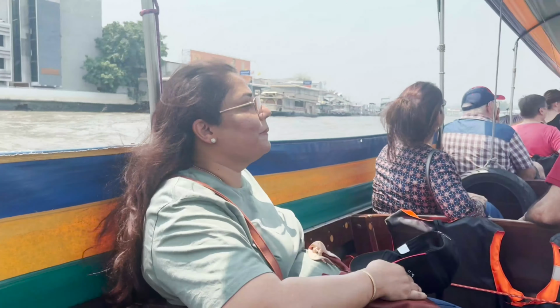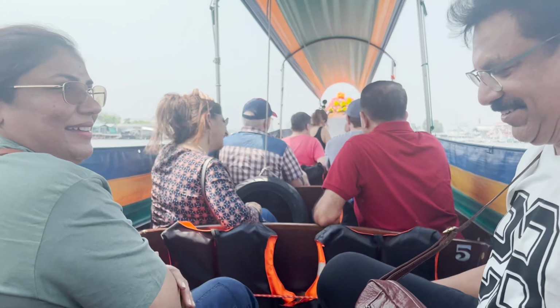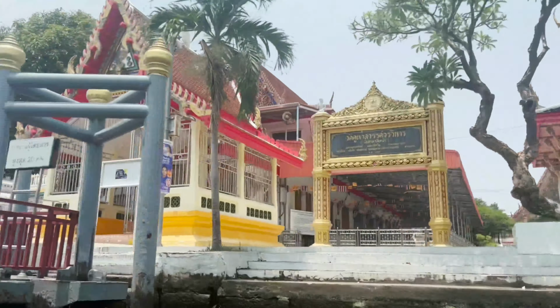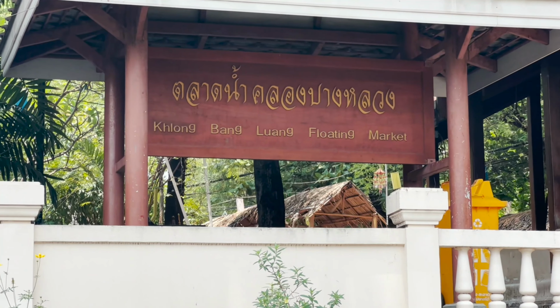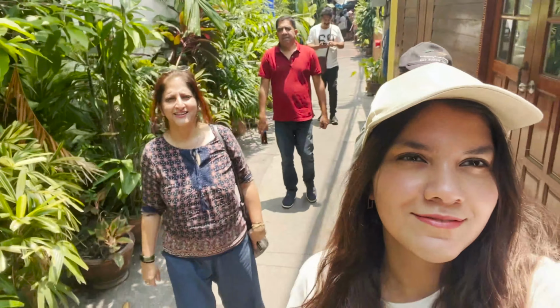Day 2, we took a boat that would take us to a bunch of stops that I'll be showing you. This day, we were also joined by 2 of our family friends. The first stop was this floating market. We were given about an hour to explore this market and grab a bite if we wanted to do so.